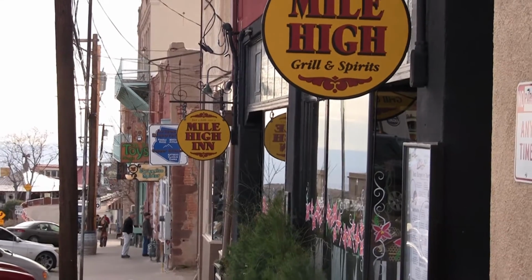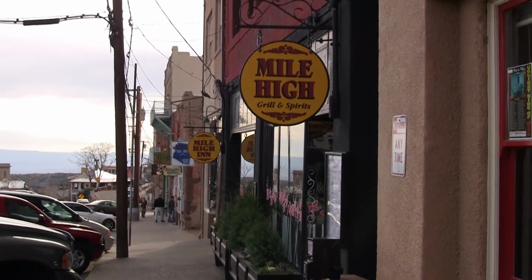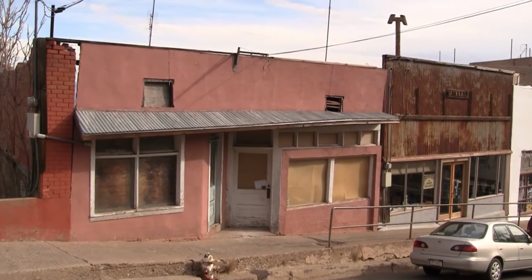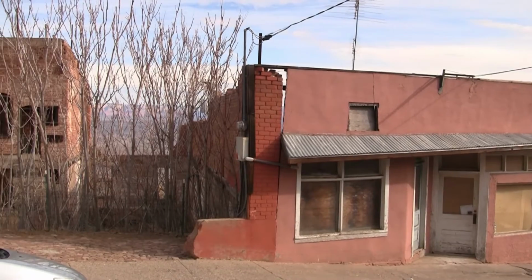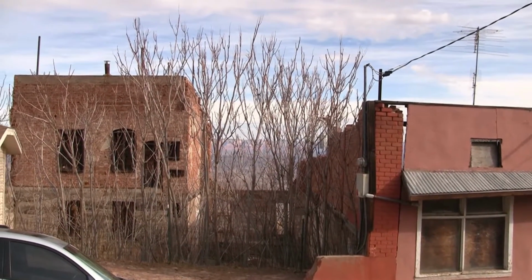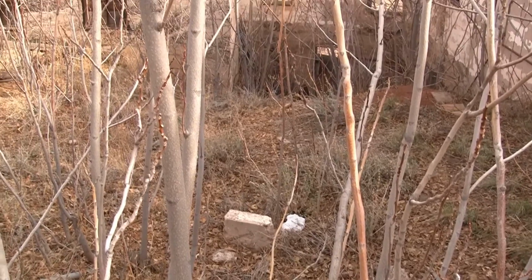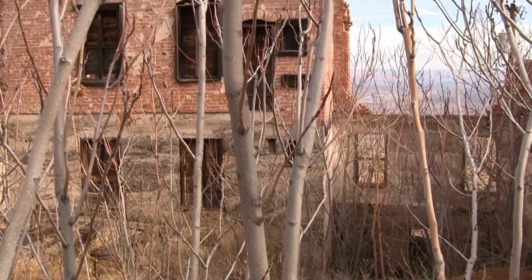Walking down Main Street. Streets are just kind of haphazard, up and down. Some old buildings, shops, and some other old buildings. Of course, trees growing in the old foundations inside some of these old buildings.